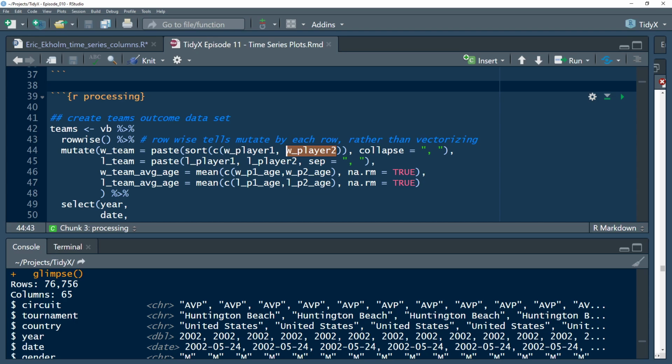All right, so W player 1 and W player 2, and same with L player 1 and L player 2, were listed alphabetically. But I've come across cases where they aren't, where W player 1 and W player 2, even though it's the same two players playing, can be flipped back and forth just based off who entered the data in. And so by doing it rowwise, what we can do here is use c to create a vector, so W player 1 and W player 2 for each row, and then do a sort. And so what this will do is make sure that it's always listed in alphabetical order.